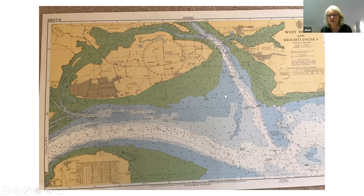So this chart, the lines go north-south. So this is your east cardinal mark. If you're going the short way around, you need to stay this side of that east cardinal mark to make sure that you're safe. And then that means that you're not going into the green and the mud.